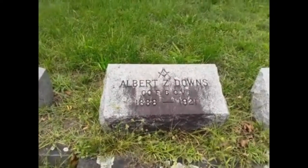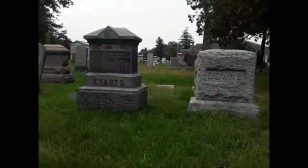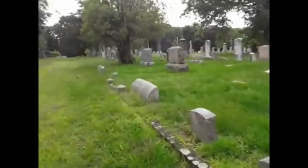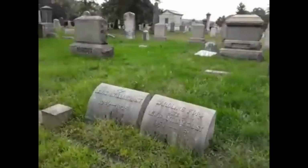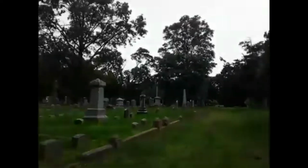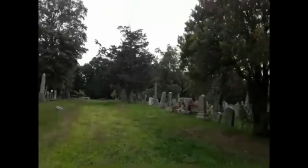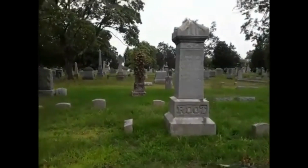Yeah, another Mason. Down to Neverts. Some more, another Ford. And now there seems to be quite a few Masons here. Oh, look at this. We have a route. Oh, look at that one.